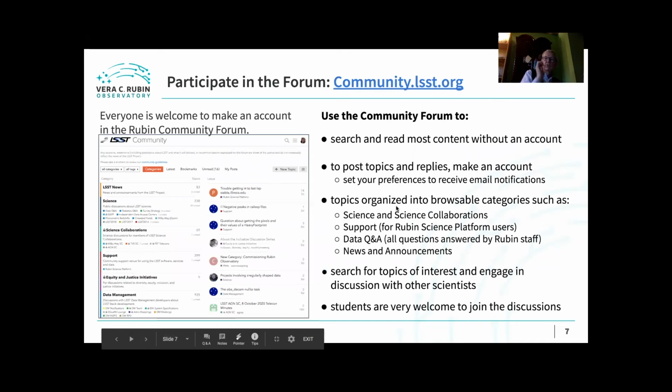It's very useful to find information about either science collaborations, or maybe possibly about support, about what's going on with the instrument, and if you have any questions and answers, questions that can be answered by the Rubin staff. You can read without having an account, but in order to post topics and replies, you have to make an account. It's easily searchable, and again, students are very welcome to join the discussions as well.